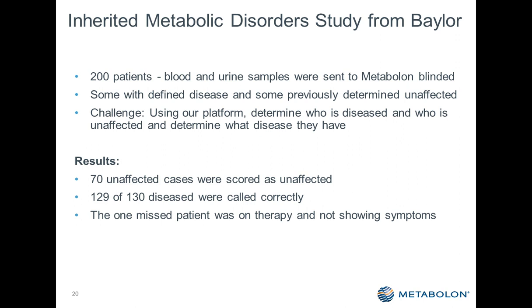3 years ago, we were challenged by Art Burdette at the Baylor College of Medicine to analyze patient samples. Art had seen presentations on our processes and believed that we were capable of analyzing single patient samples. He challenged us to analyze 200 samples, blinded to us, 70 from unaffected patients, and 130 from diseased patients. As you can see, we were able to identify all 70 unaffected cases and 129 of 130 diseased patients. In addition, we were able to identify the diseases in each of those 129 patients.